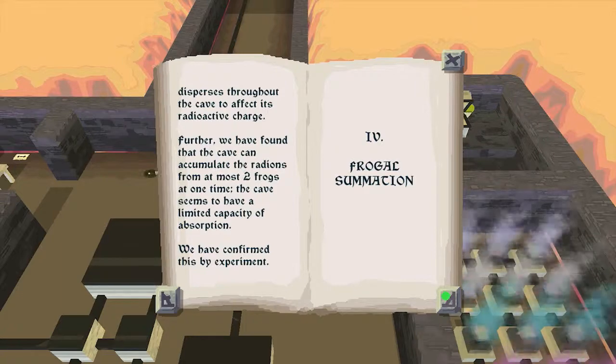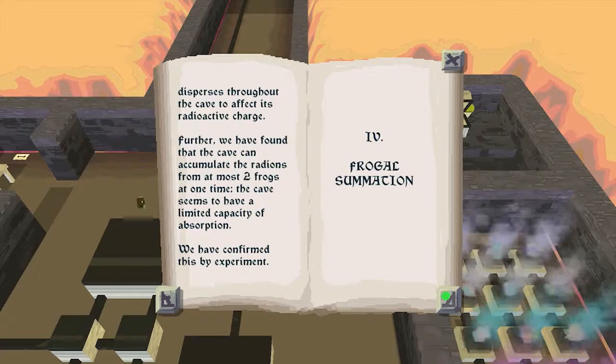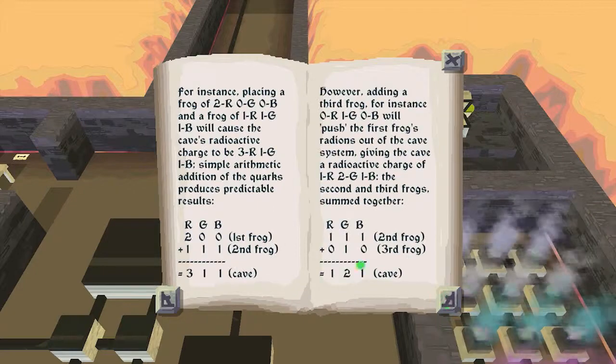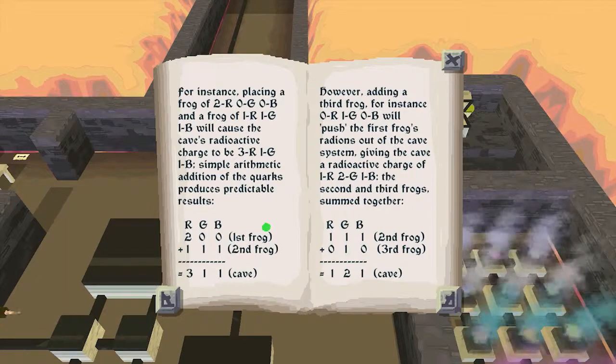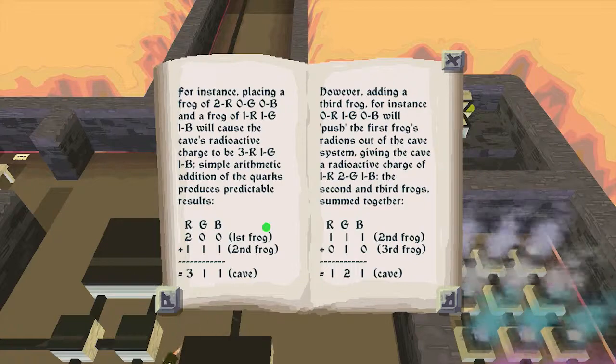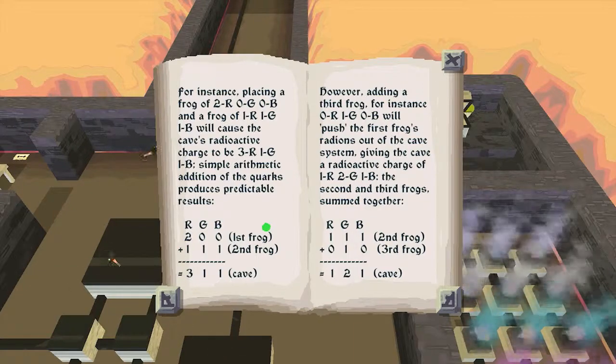Further, we have found that the cave can accumulate the radions from at most two frogs at one time. The cave seems to have a limited capacity of absorption. We have confirmed this by experiment. For instance, placing a frog of 2R0G0B and a frog of 1R1G1B will cause the cave's radioactive charge to be 3R1G1B. Simple arithmetic. Addition of the quarks produces predictable results. However, adding a third frog, for instance, 0R1G0B, will push the first frog's radions out of the cave, giving the cave a radioactive charge of 1R2G1B. So the second and third frogs sum together. Yep.